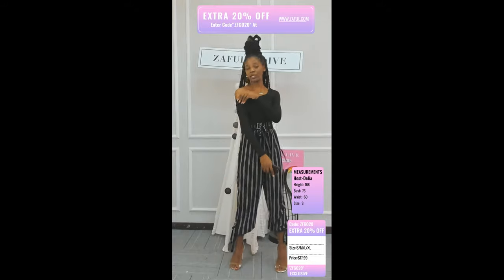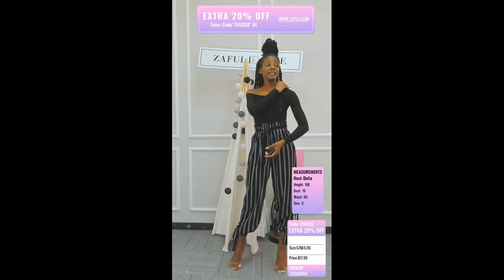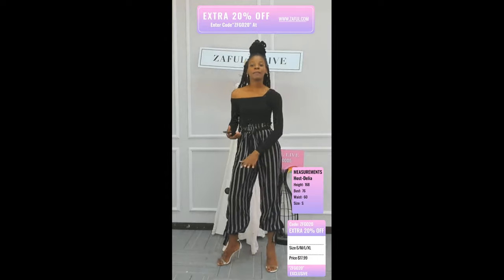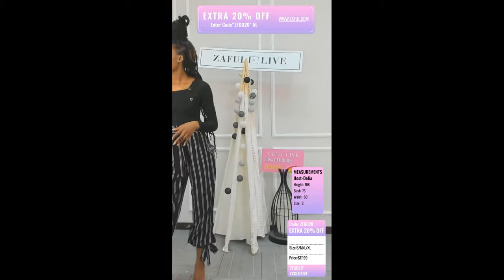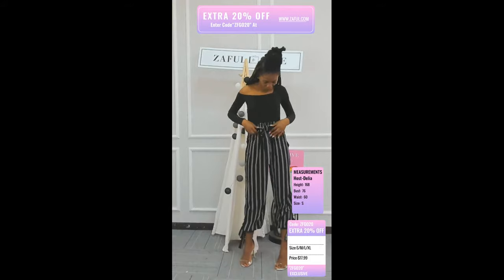I don't know what to think about this one that I'm wearing right now. I'm just trying to create a new look. So this is how I started this one. I put some white high heels because the pants come with some white lines, as you can see. And let me tell you some of the details about this one. Let me put the phone right here because I don't have any pockets.